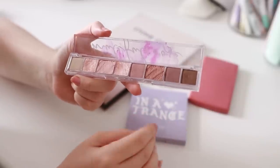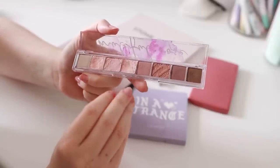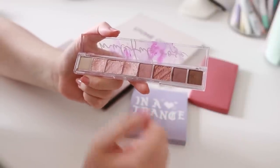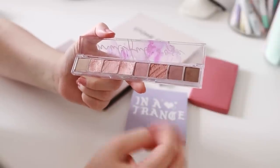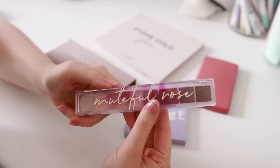I then preferred the Rom&nd one more because it's just got that full light to dark range, whereas some of these colors are again a bit more on the muted side, close to my skin tone. It doesn't really have a highlight color for me, but this is a very pretty neutral daily shade with a bit of that mauvey rosy undertone. I do like this palette and it's gotten a lot of use, and yeah, I'd like to continue using it.